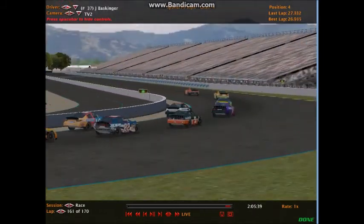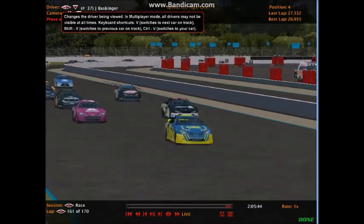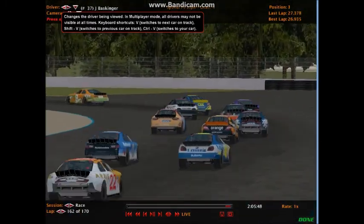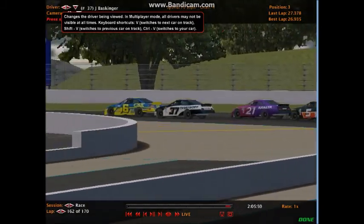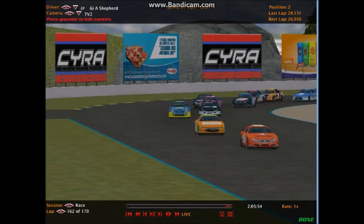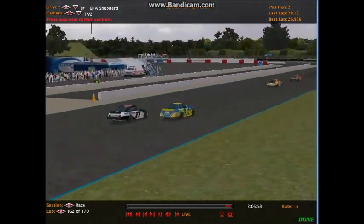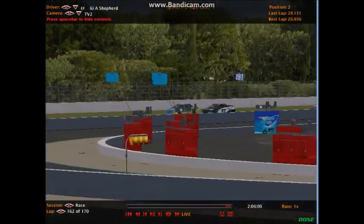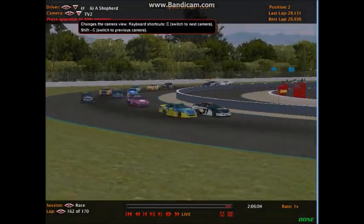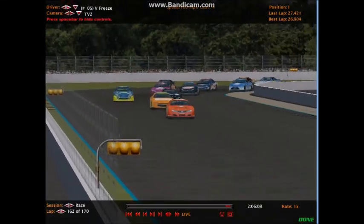Here they go. Baskinger's now up into third. Baskinger wants revenge after his Road Atlanta loss, but that's going to be a long way for him to catch, if you ask me. He's all over the back of Shepard, who choked away a good win. Locked up, he choked it away. He's going to need to hope for something to happen to the leaders, as now Baskinger takes over second. It is a race to the finish now.